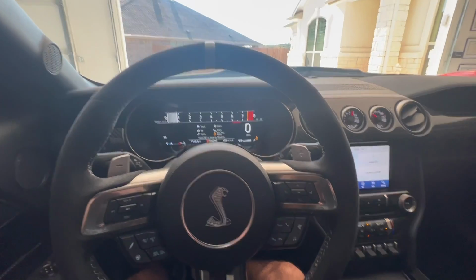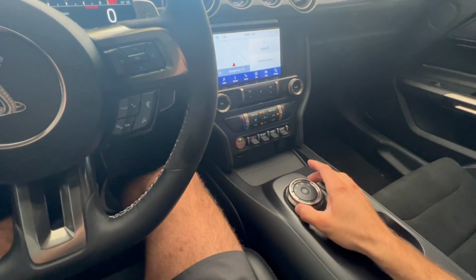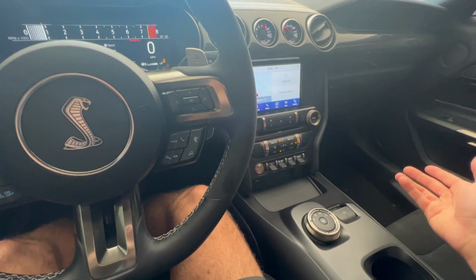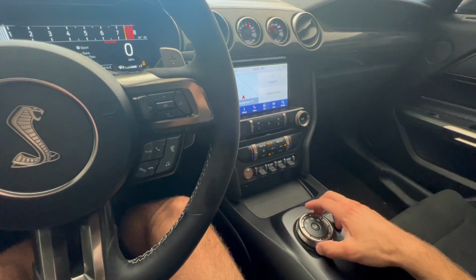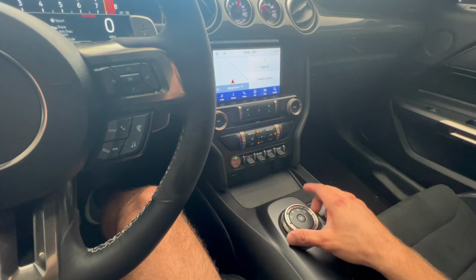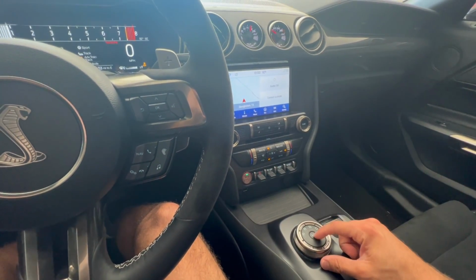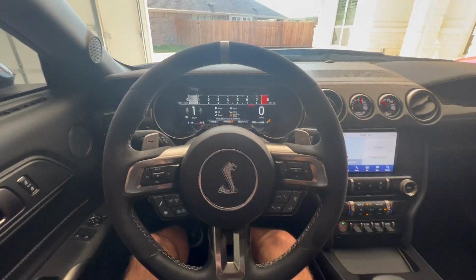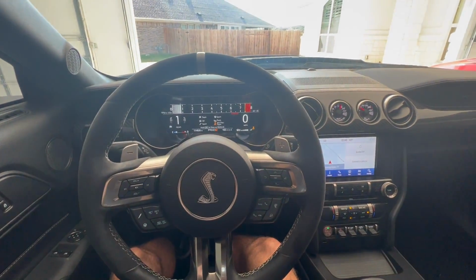I'll also say that I actually got used to the little weird rotary dial a little bit quicker than I thought I would. Obviously I'm used to manuals for cars like this, but you know, foot on the brake and I just throw it all the way to drive. And then I'm loving these paddle shifters, so I'll press M, so I shift myself. And that's how I've been driving it. So let's go ahead and just go for a quick drive like this.